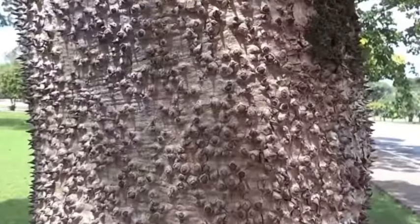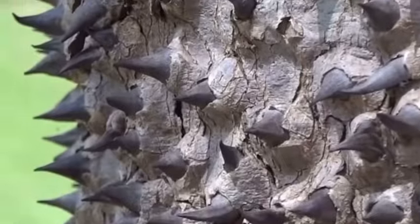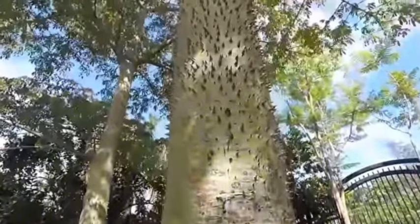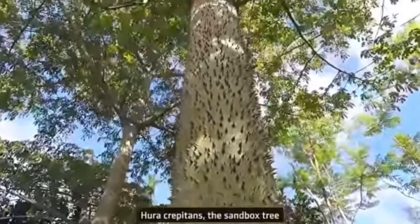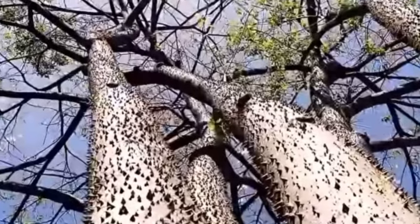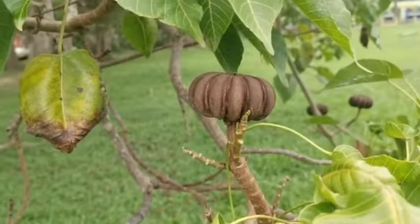The dynamite tree. The dynamite tree, also known as the sandbox tree, primarily grows in tropical regions of Central and South America. It prefers tropical climates with consistent rainfall and high humidity, contributing to its growth and reproductive processes. The dynamite tree can grow quite tall, reaching heights of up to 60 meters, about 200 feet.